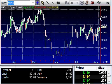34 will probably give you a little bit of initial resistance. Some institutions are probably selling there a little bit because it hasn't been up there for about 3 months. But if it starts to break above there, 34.50 would be your next major resistance area.